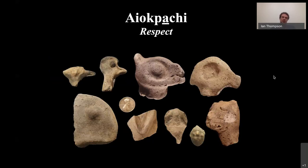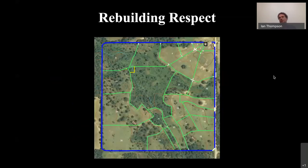With state level society, we didn't continue to grow without slowing down because it was a respect for the land. There was no reason to just continue to grow and grow and grow. It was not sustainable. So how do you enact these on the landscape? Well, it begins with rebuilding respect.